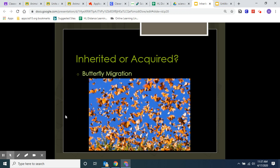All right, now let's see how well that you know whether a behavior is inherited or acquired. So for each picture and little caption, I want you to think if this is something that is inherited, right? Born knowing how to do, it was passed down, or if it was learned.